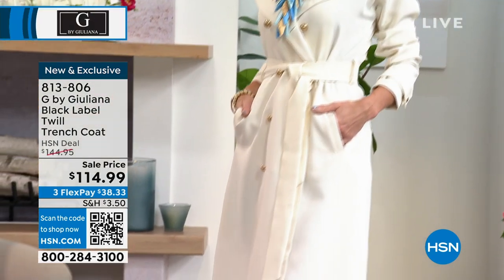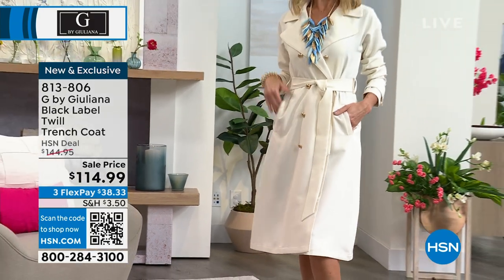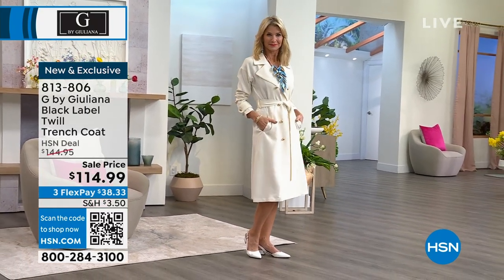Yep. Oh, we have all sizes? Well, we do, but we have less than 200 in the green. So I'm just letting you know. Okay. That's very, very few. Less than 200 in the green, extra small through 3X.